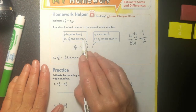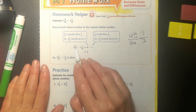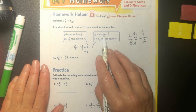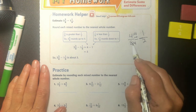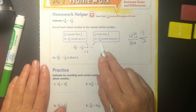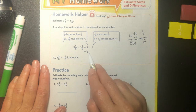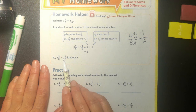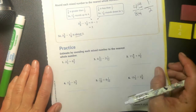So I'm going to round my 3 5/8 up to 4. Then I'm going to take away 1 1/8. 1/8 is less than half, right? 4/8 is half, so 1/8 is less than half, it's smaller. So in the case of 1 1/8, I'm going to round down, so I'm going to just go back to the 1. And 4 take away 1 is 3, bam, so that's my answer. So 3 5/8 take away 1 1/8 is about 3. I'm not doing complete problems, I'm just estimating.